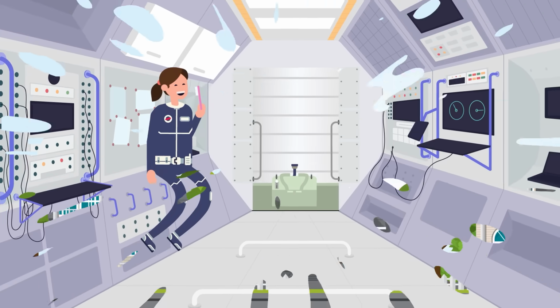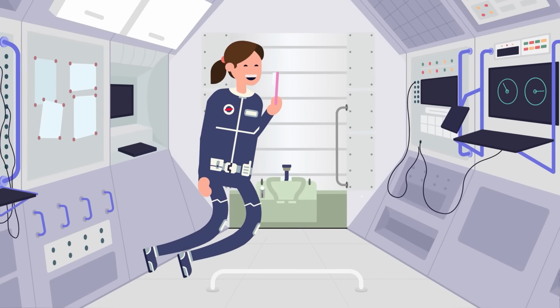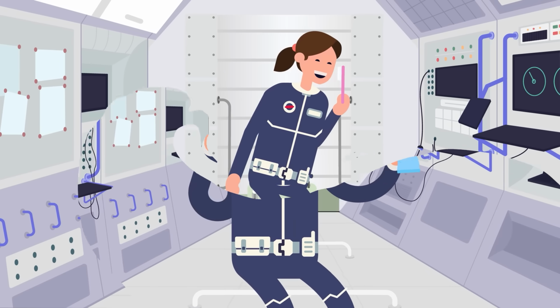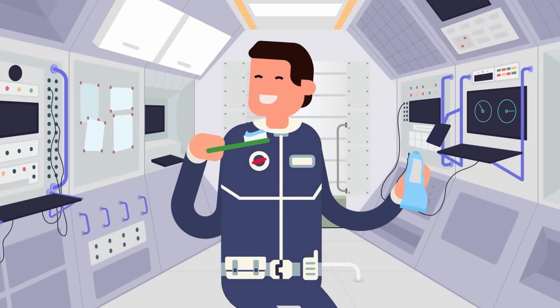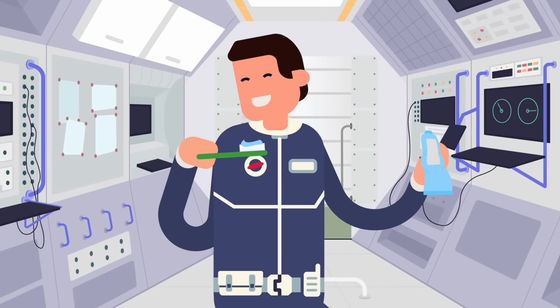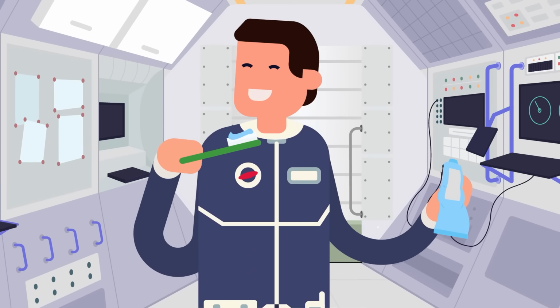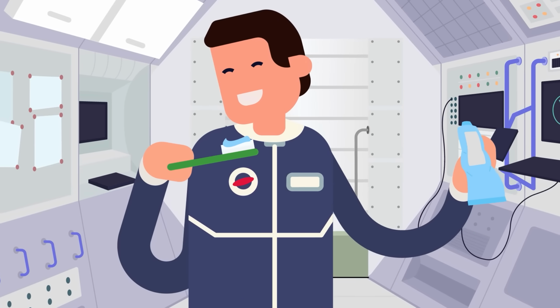Now you'll see the lengths astronauts are prepared to go just to be clean. Number 2. One important thing you need to know before you endeavor to go into space is astronauts don't spit. They swallow when it comes to brushing their teeth. First, astronauts put some water in a bag. That bag can't just be let go, it has to be hooked onto the wall, otherwise it'll float off. Then they squeeze a tiny bit of water onto the brush's bristles by holding the brush above the bag. Next, they apply the paste. That paste goes back into the bag and is hooked to the wall.